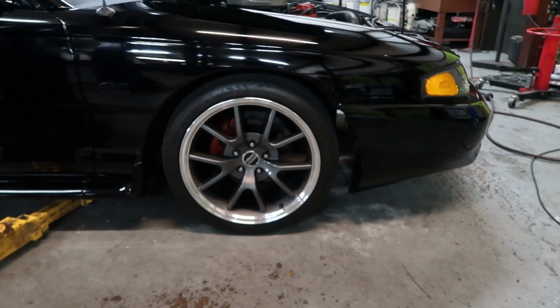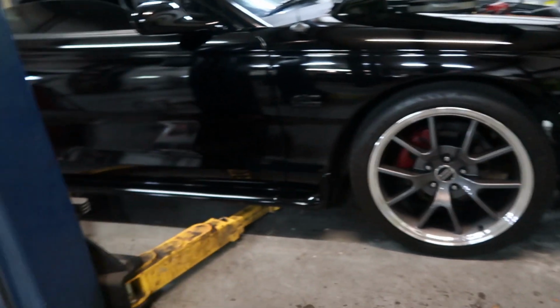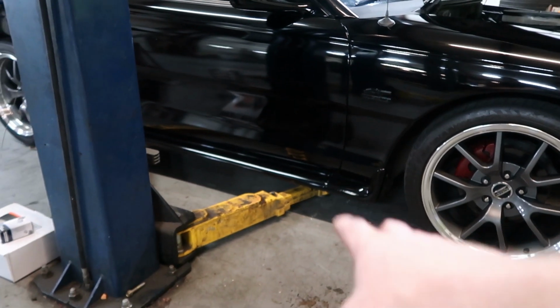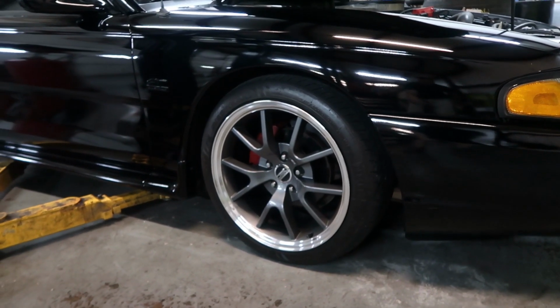Oh guys, this is so much better. That is 1,000 times better. It's even still stuck on the lift a little bit. Like I can't even push that arm out. So if I take that arm out, I know it's gonna be even lower. Even the same for the back there. But oh my gosh, dude, I'm so happy with that. Yeah, I'm really glad I made that purchase.